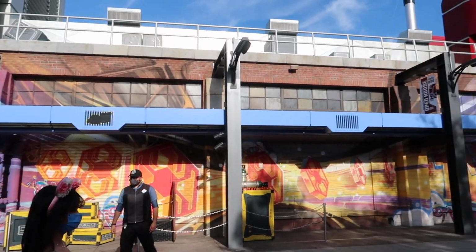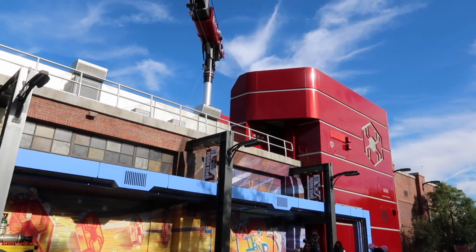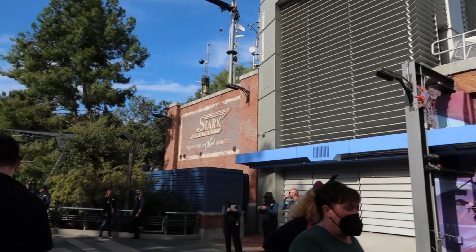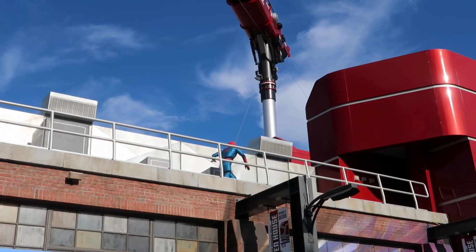I was about to leave Avengers Campus, but it looks like they might be setting up for that Spider-Man stunt. So I'm going to hang around for a little longer just to see if that's actually happening.